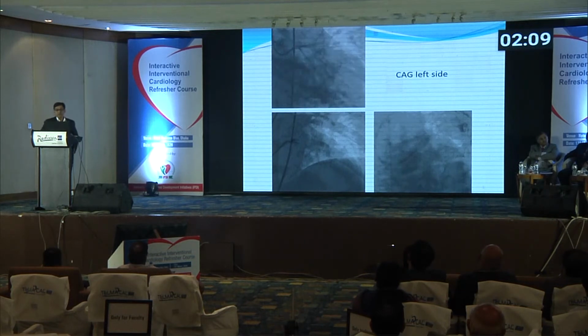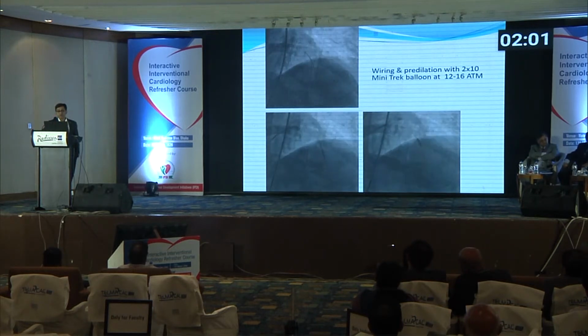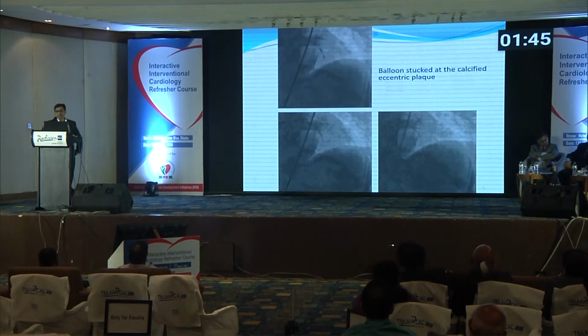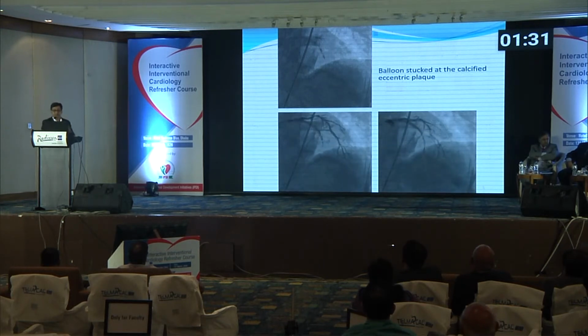So this is the lesion. So my first tenecteplase recanalization is seen in there. So I did the ballooning with a 2.0 x 10 Mini Trek balloon at 12 to 16 atm. But it is seen in the middle part, there is an eccentric plaque which is hard, not opening. So I took a bigger balloon to open, but my balloon was stuck in the middle. It is seen. My guide was going forwards. If I pulled the balloon, my wire was going up and down, but the balloon was hanging in the eccentric plaque.